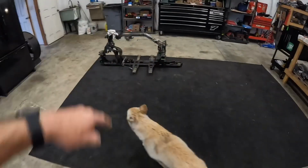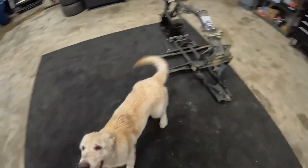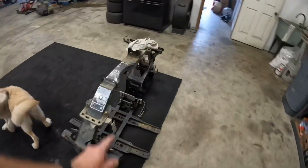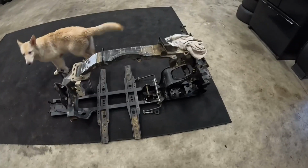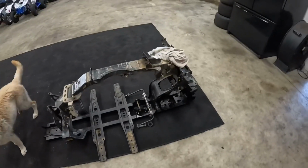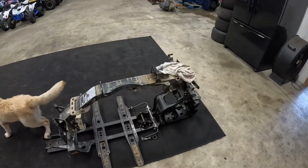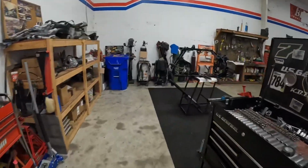The old frame, mean dogs been out here tearing things up and carrying things off and bringing dirt in. Obviously you can see there's the other one over there. All right, so this frame here is almost ready. I'm going to pull the front sway bar off of it, and I think pretty much for the most part this thing is going in the dumpster out back.